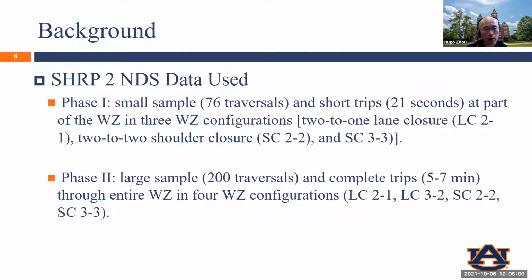I would like to give you a little background on what data we used for phase 1 and phase 2. For phase 1, we actually used a very small sample size, only 76 trips. Those trips were also very short, lasting only 21 seconds. Most of these trips just navigated through part of the work zone, not the entire work zone. We did find 3 different configurations: 2-to-1 lane closure, 2-to-2 shoulder closure, and 3-to-3 shoulder closure.